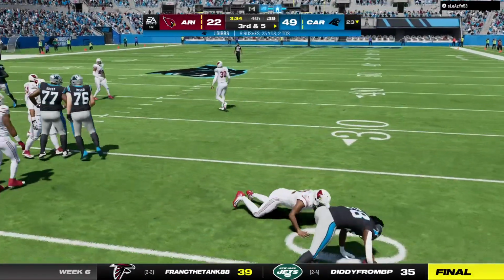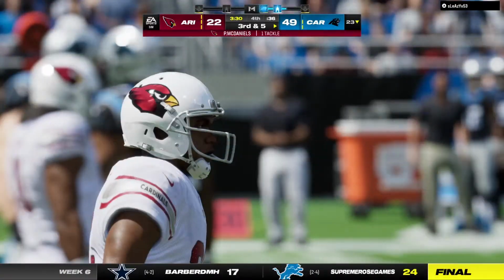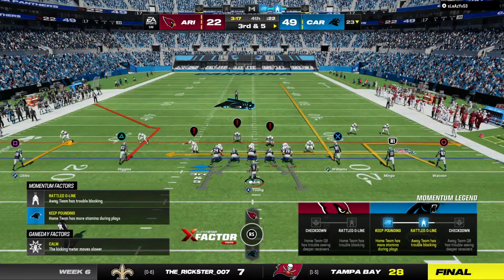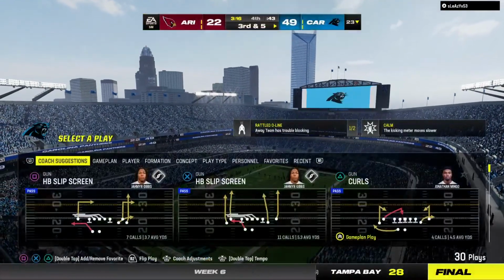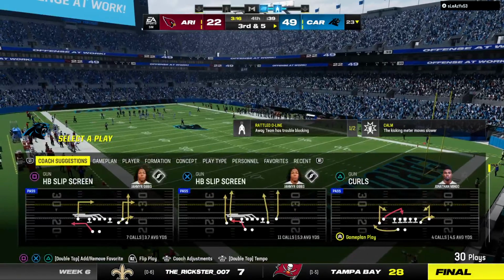But the way this game has gone, they've got to be awfully happy with their execution overall. It's a 4-yard pickup there, and it leaves them with 3rd and 5. The Cardinals going to use the first of their timeouts. That'll leave them with 2 remaining. We'll be back after this.